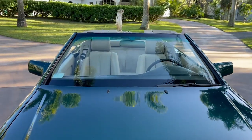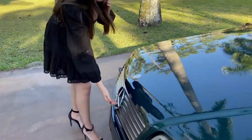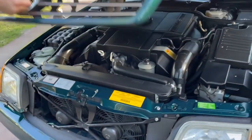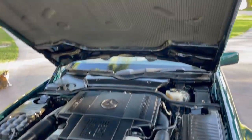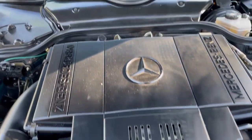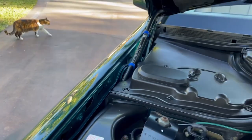And now let me show you what's under the hood. So I'm gonna open the hood, and all you have to do is reach on the bottom of the star, pull this. And all right, here we have a 5-liter V8 engine producing 315 horsepower and 347 foot-pounds of torque. This car is connected to a 4-speed automatic transmission and a rear wheel drive. All the fluids and everything have been checked by us at Autohaus Naples, so you can buy with confidence from us.